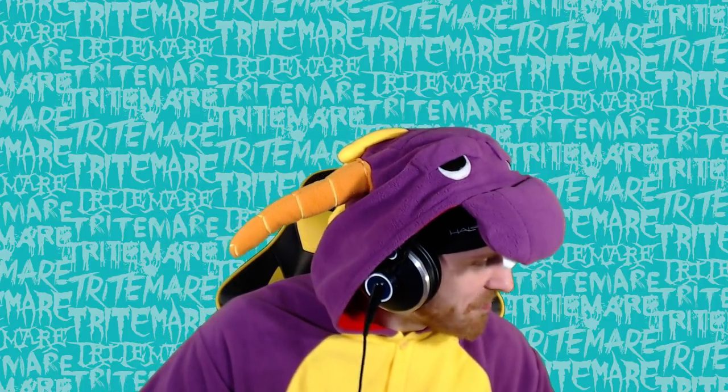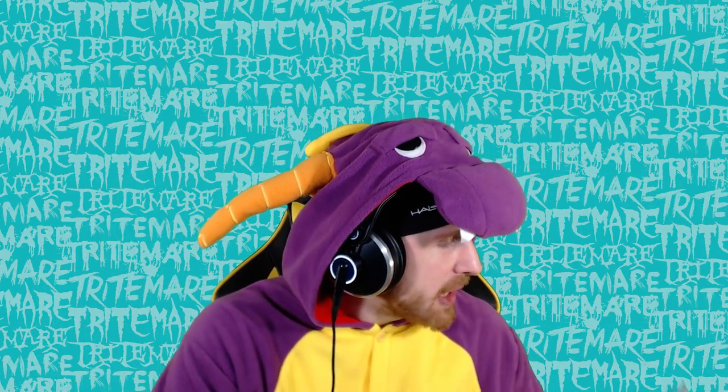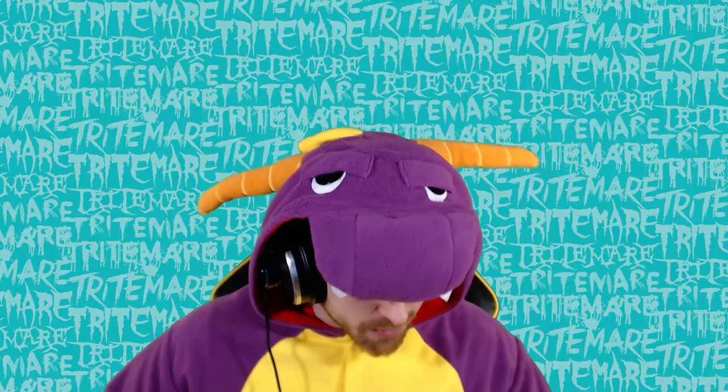What is this? This looks like a Pikachu tail. They harmed a Pikachu for no reason, and they put its tail in my box. Why? Why did they do this to me? Oh, well, I assure you, no Pikachus were harmed in the production of this. So I actually like the Pejoy matcha cream with green tea flavor.